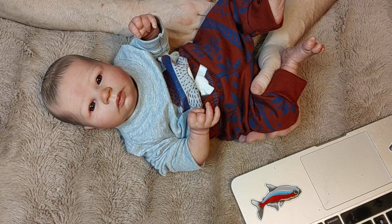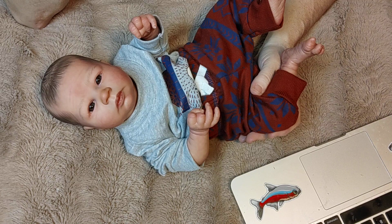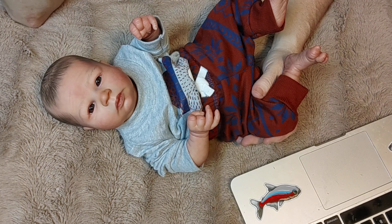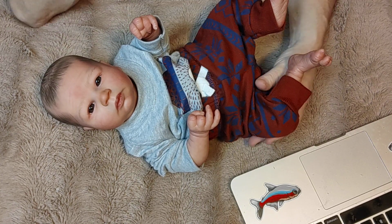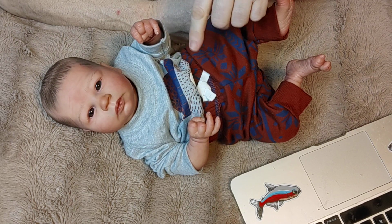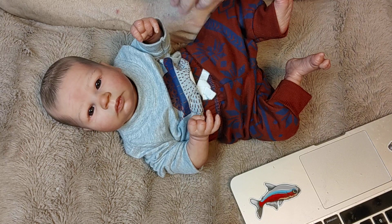Number two, which best describes your doll collecting style? A, collecting dolls for the art purpose. Yes, yes, yes, yes. 100%, I do collect authentic Reborn dolls for the art. I will never, ever tire of looking on Reborns.com and looking at all the different ways that a variety of different artists have painted these dolls.